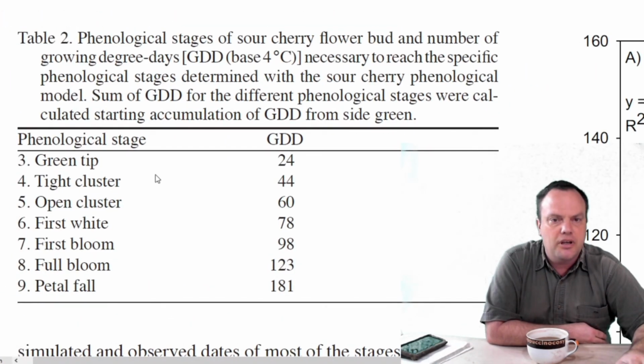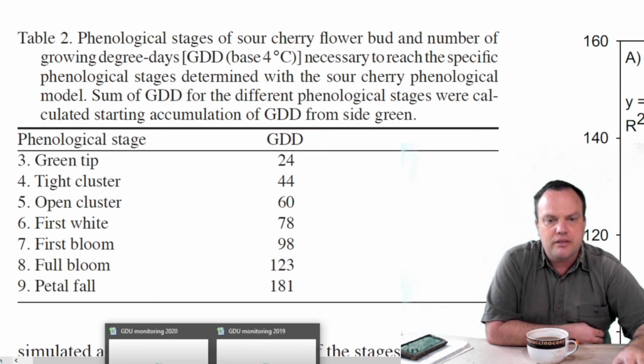Here they'll tell you the exact numbers. That was the graph back there. Green tip at 24, tight cluster 44. Petal fall, they've got 181. Full bloom 123. So that's during June we get our full bloom to our petal fall. Let's see where my petal fall will land according to that.